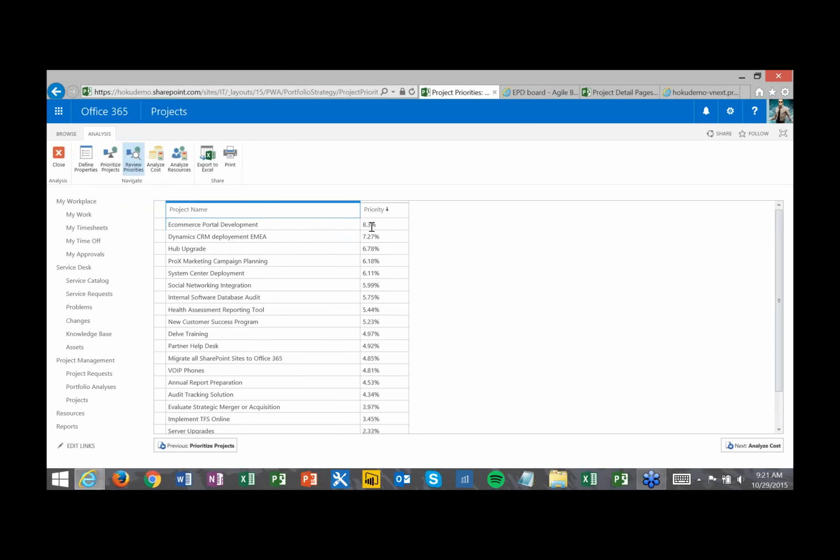Now, just because it's the highest tier doesn't mean we should necessarily do it. What if it costs millions and millions of dollars, whereas I could do every other project, and maybe that's the only project I can do if I want to do that one, whereas I can do all of the other projects within my budget possibly, and get a lot more value than just the value of that one project, even though it's the highest value.